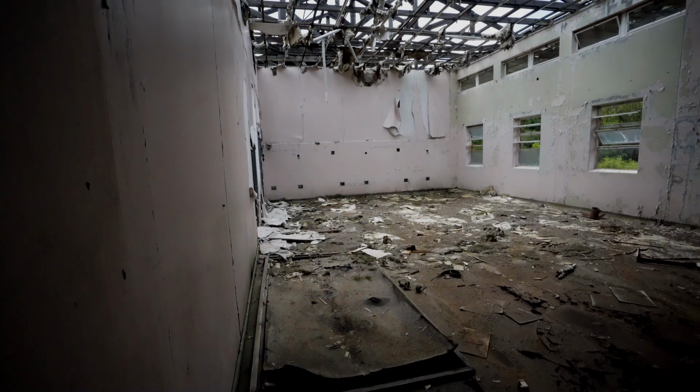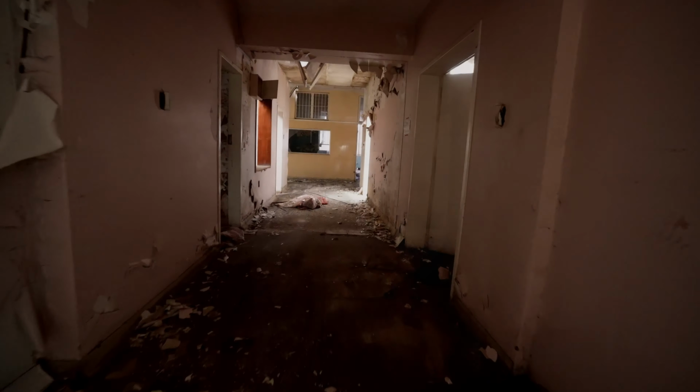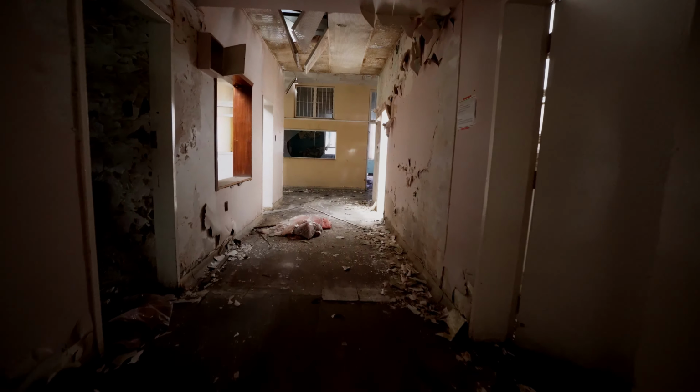We leave this wing wondering how many nurses and doctors received training at this facility, and if any of them are still in the medical industry today.